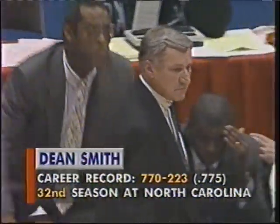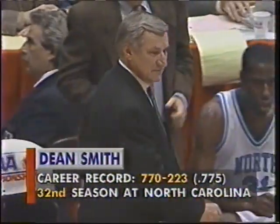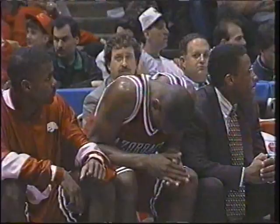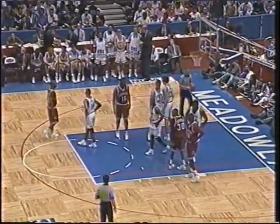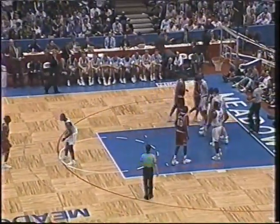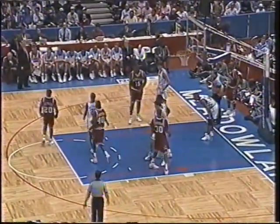How about that record? Second leading winning coach all time now. He passed Henry Iba earlier this season. Trails only Adolph Rupp. And of course, the thorn about which Dean is tired of being reminded is the one NCAA championship that came in '82. But this is their 13th consecutive year in the round of 16 in the NCAA tournament.